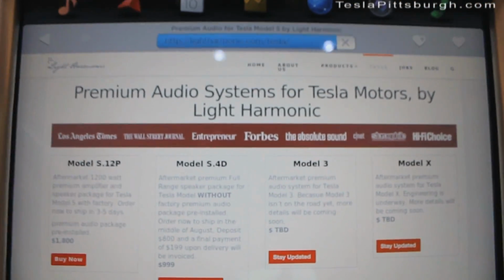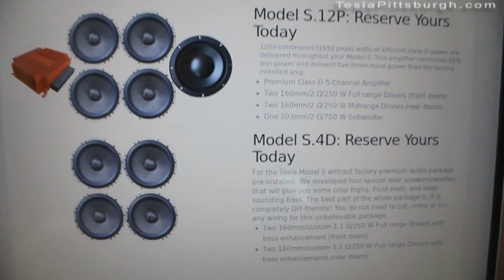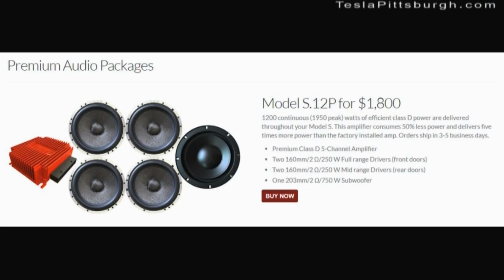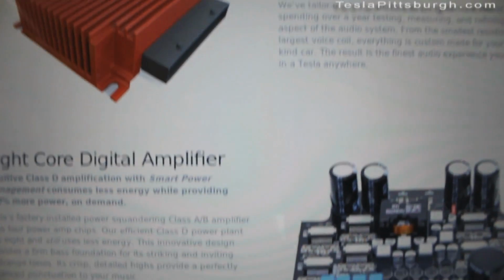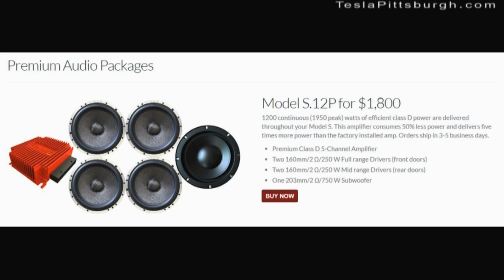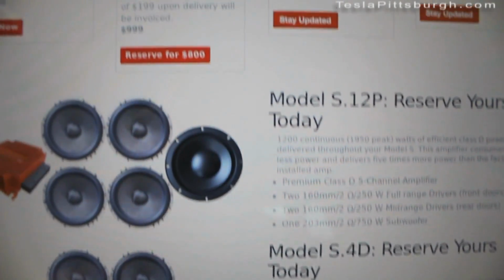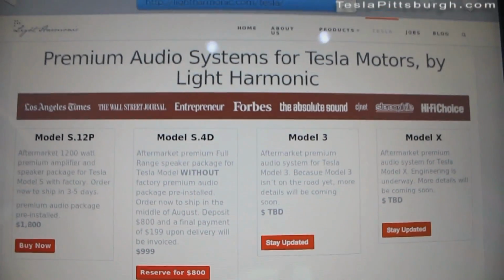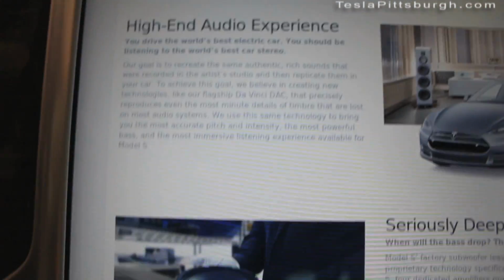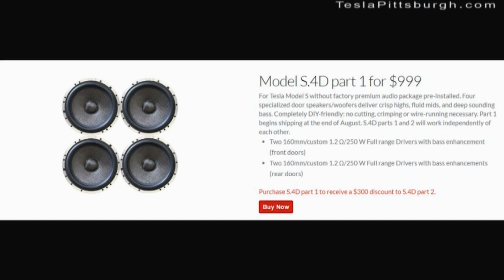The company Harmonic has developed two packages to upgrade the factory sound systems for the Tesla Model S. Their premium package is called the Model S .12P, and it includes an aftermarket 1200 watt premium amplifier, which is built by Harmonic, and speaker upgrades. That system is recommended to be professionally installed and costs a little under $2,000. The other system, which is for the standard audio Model S, is called the Model S .4D. That system replaces the 4 factory speakers in the doors with speakers that are specially built for Harmonic. At the time of this review, the system price had recently dropped from $1,200 to $1,000.